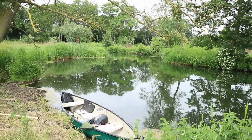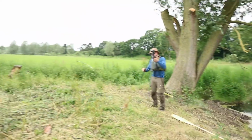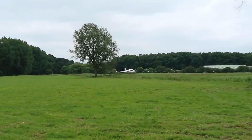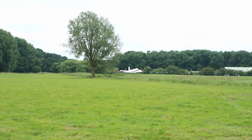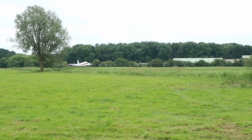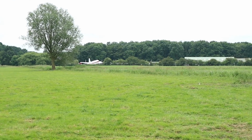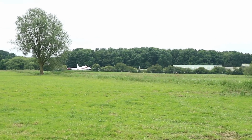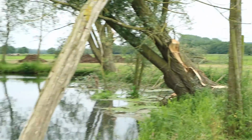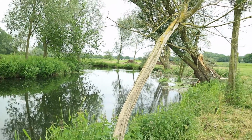Just come down the river here, come around the bend, and greeted by an old aeroplane. Apparently an aviation museum. It's an old passenger jet of some sort. It's a bit of a landmark before we head on back down river in this direction.